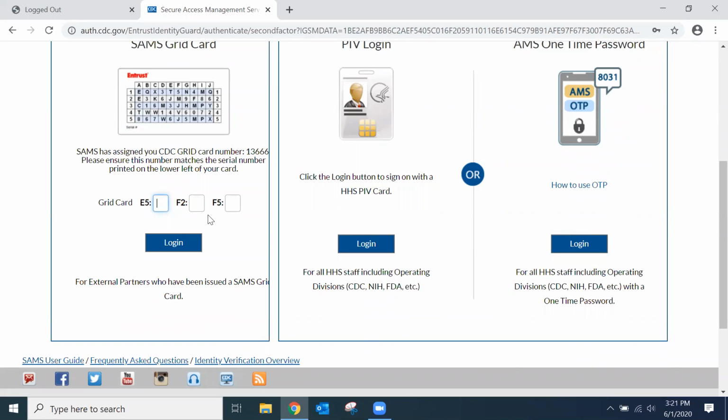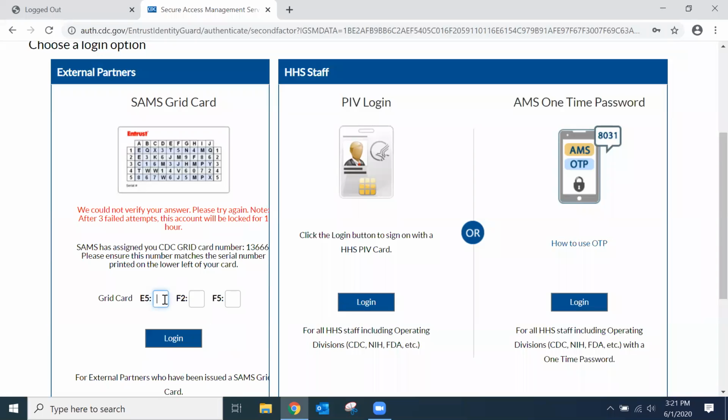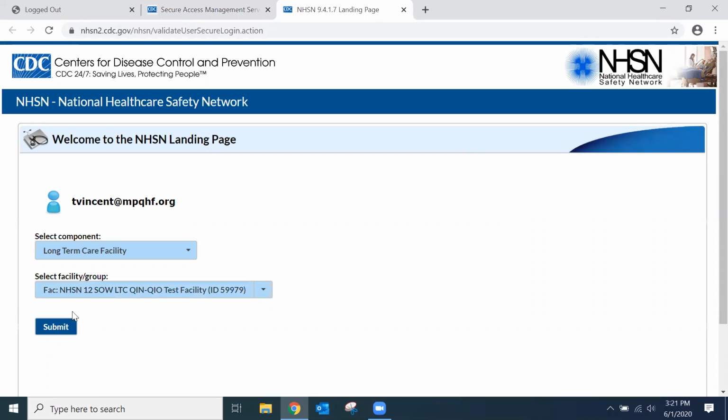And then we'll go. I fat fingered that last one. I know I did. Darn it. Anybody else have trouble typing when everybody's watching? Okay, we'll try again. We'll see what that looks like.